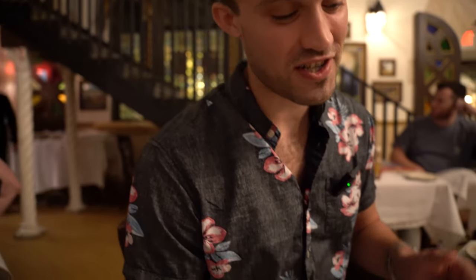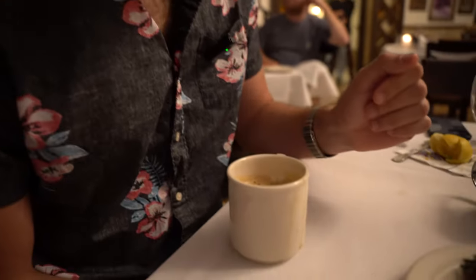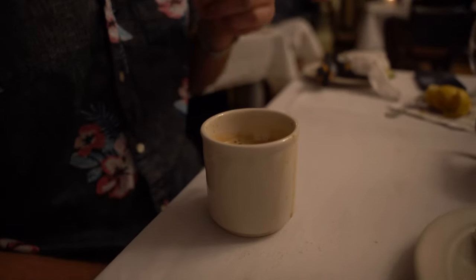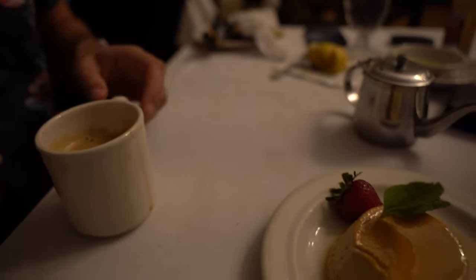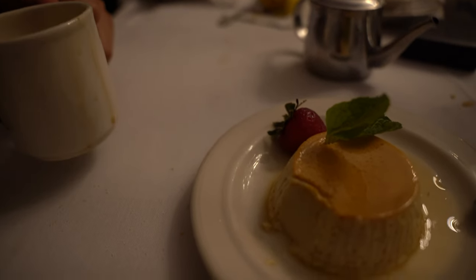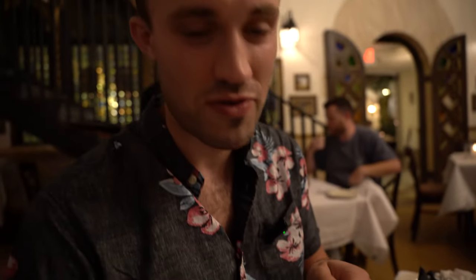So dessert wise, you're going to want to get a café con leche, and then you're also going to want to get the flan, which they are known for. It's absolutely delicious. I'm about to take my first sip of this. We've already taken a bite of the flan before you guys even saw it. So sorry about that. But it is way too good to wait. But honestly, this coffee is what I was looking forward to the most.